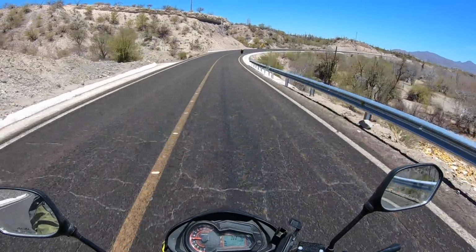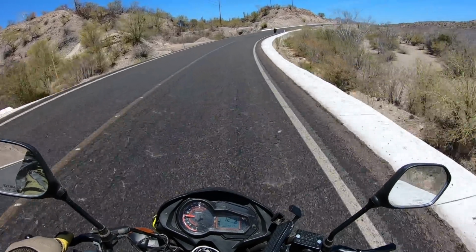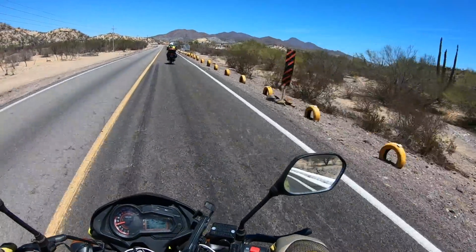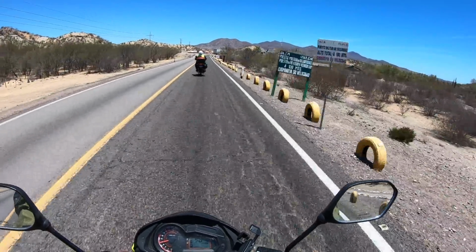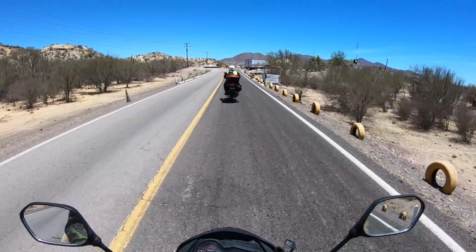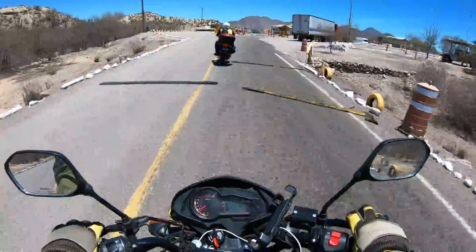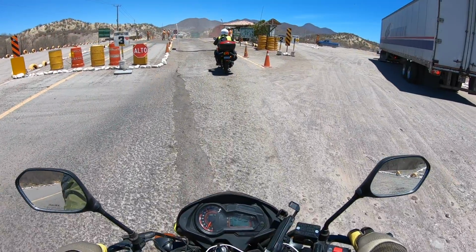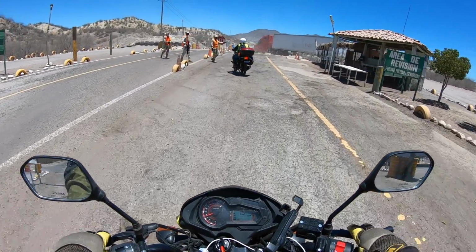Look at this though, huh? Coming onto a military checkpoint or something. They're trying to flag us down, saying to slow down. Interesante.